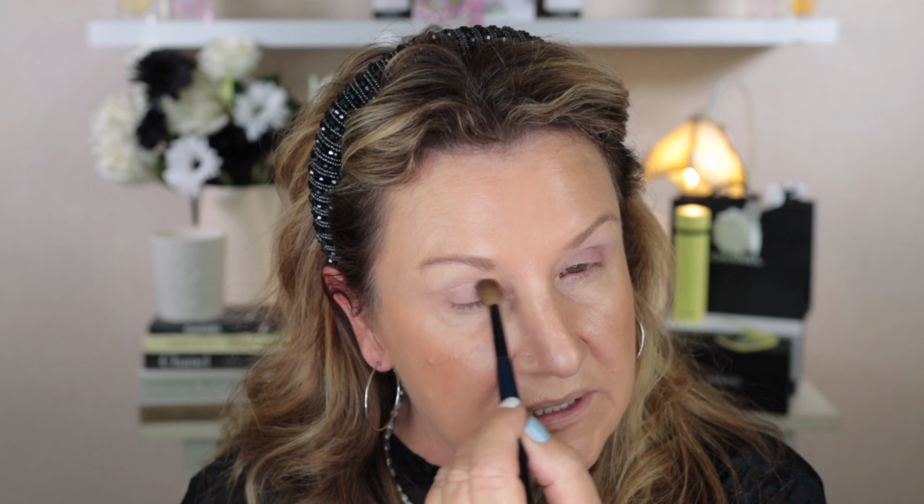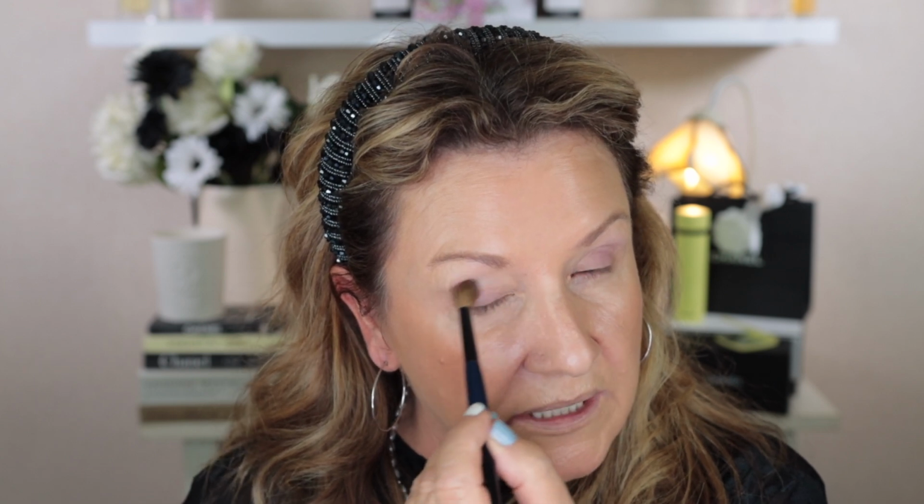So I'm going to take a Sonia G brush, and I'm going to go into this lilac shade here. And I'm going to put this all over my lid, through the crease, and up over the brow bone as well. And I'm not surprised at all, but this is just blending absolutely beautiful.